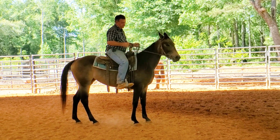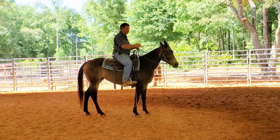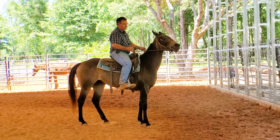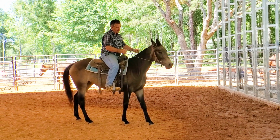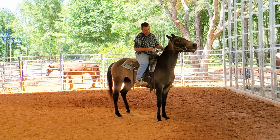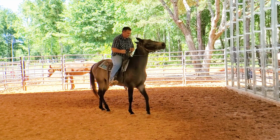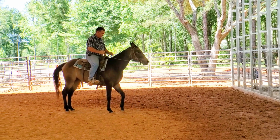Now right there, she's pushing through the bit. I'm not letting her, but the other thing that I'm doing, you probably can't see, is I have her head tilted to the right just a little bit. I'm never going to just pull back on both reins with their head straight. I'm going to bend it a little bit and then ask for the back. Bend it a little bit, then ask for the back. There we go. Bend it to the left a little bit this time. And back. Again, left and back. There we go.